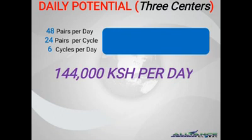But let me ask you, isn't 48,000 Kenya shillings a good money for an investment of 23,000 Kenya shillings? Yes, but now here you got 3 accounts, 3 centers. That means you can have a daily potential of earning 144,000 Kenya shillings each and every single day. That means if you make 150, 160, 170, the company will only give you 144 that day. The rest will go back to the company for the company to remain stable. That's where the company gets its profit, okay?